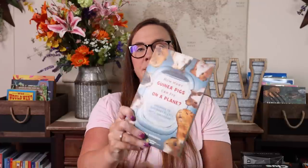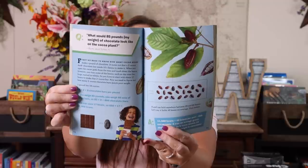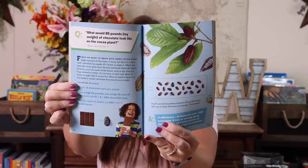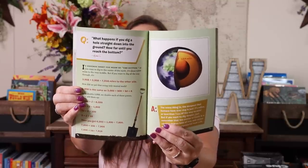I also grabbed How Many Guinea Pigs Can Fit on a Plane. We absolutely love Bedtime Math, and this is kind of like the next step up from Bedtime Math. It's by the same author. Let's see, I will show you an example. It's answers to your most clever math questions. So just a little bit more advanced than the Bedtime Math books, but still fun.